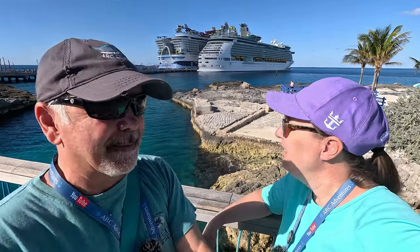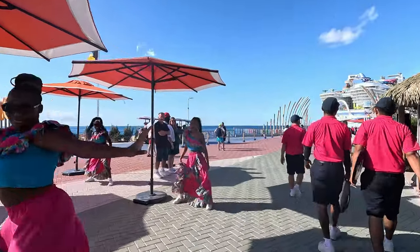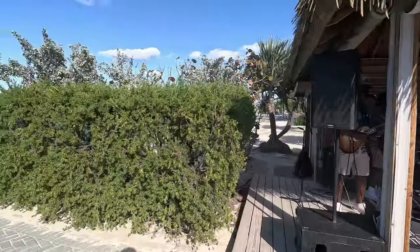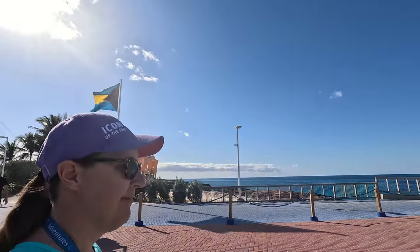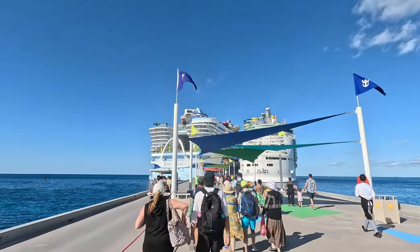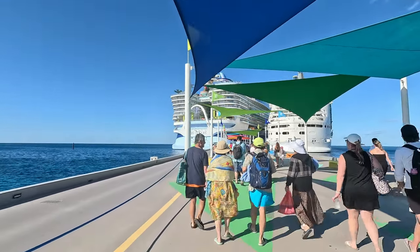That's right. Got to sample everything, but there they are again. Let's go get back on. Next stop, Miami. We definitely got a much bigger aft than the Mariner. Yeah, that's for sure.